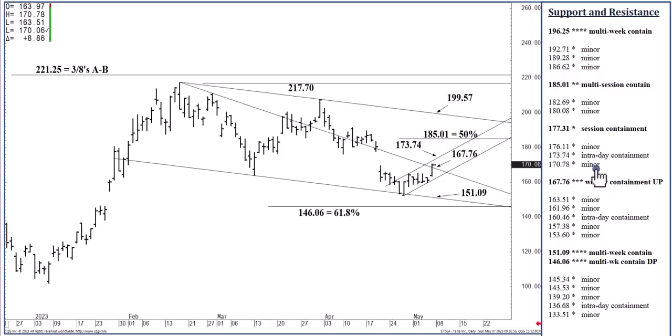So the day trade and the 3 to 5 day swing trade and the 2 to 3 week swing trade, all bullish right now above 167.76. So you can buy 167.76 for the day itself, up to 173.74, possibly 177.31. Over the next 3 to 5 days, possibly up to 185.01. And over the next 2 to 3 weeks, into the 190s. And that remains in effect above 167.76.